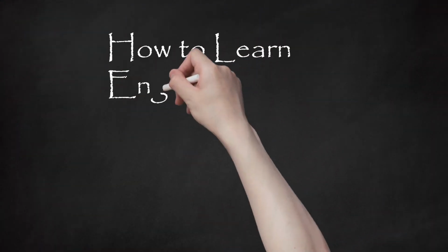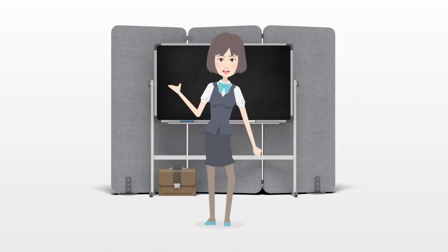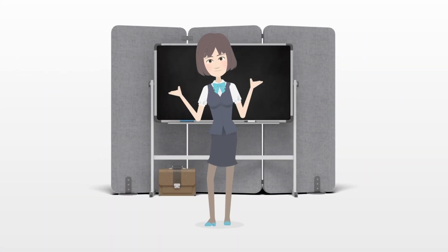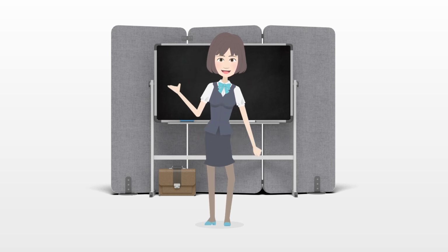How to learn English. English can be a difficult language to learn, but it can be easy if you practice it a lot. This wikiHow will give you tips for learning English.